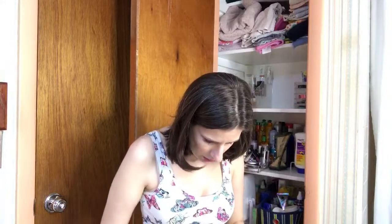I want to pull a brown shade. I don't have a whole lot of neutral brown shades. That's pink. I don't really have any brown shades. That's kind of brown. Java. Still smells fine. I'll pull this one, the Java from Wet n Wild.